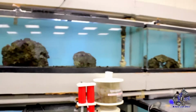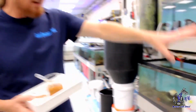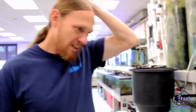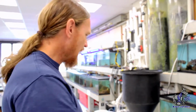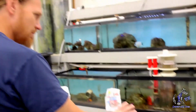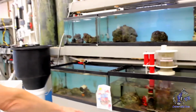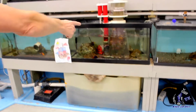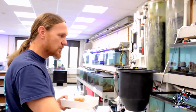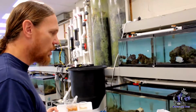So what is this thing in the middle here? Just so people know, the reason I have this tank here with a protein skimmer in it is because this system was built by my predecessor, and you can see it was put together by someone who maybe hasn't built a lot of systems before. The sump is down here and it's completely inaccessible. That's a useless sump. All it does is collect water to get taken up and redistributed to the tanks. A sump needs to be accessible and needs to have filtration components in it.